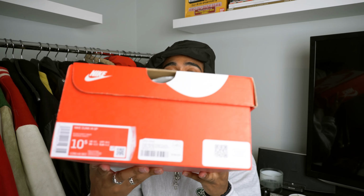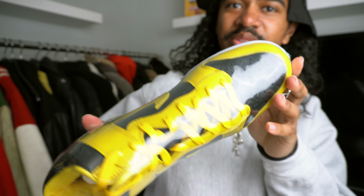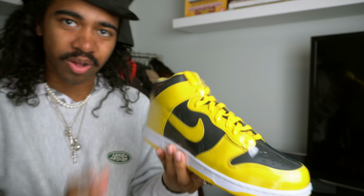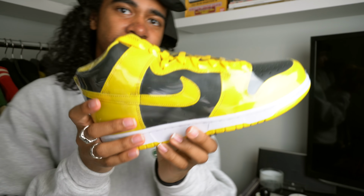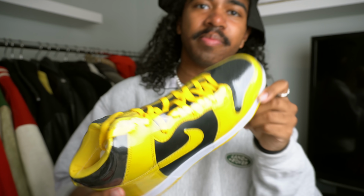I stumbled across them in Central, which is a sneaker resale store in Montreal, and I didn't even know these dropped. I don't follow sneaker releases like that anymore. When I saw them on the shelf, I was like, oh yeah? Those? Yeah, sign me up for those, please. They're still in the wrapping. I got them straight off the wall, the only size of this size. I got them all Flight Clubbed up, wrapped up.